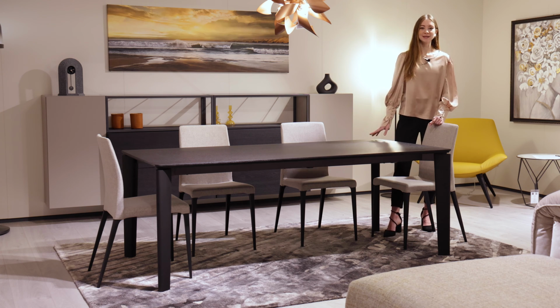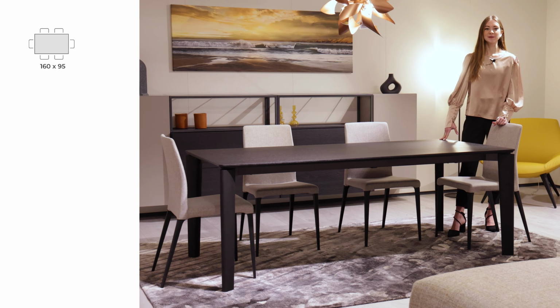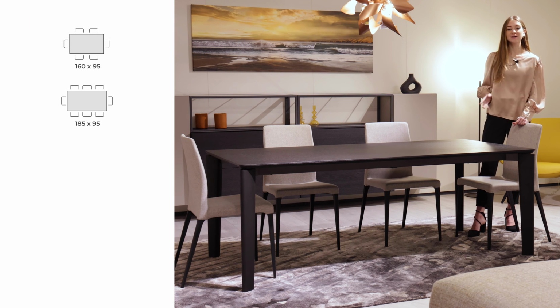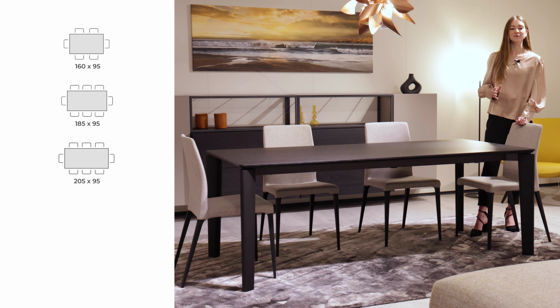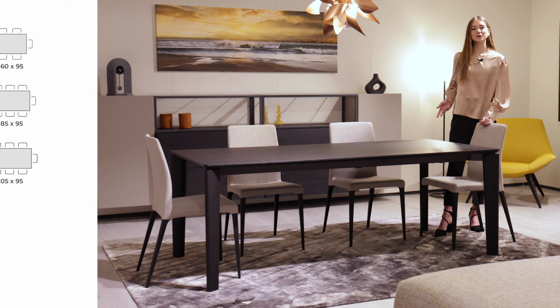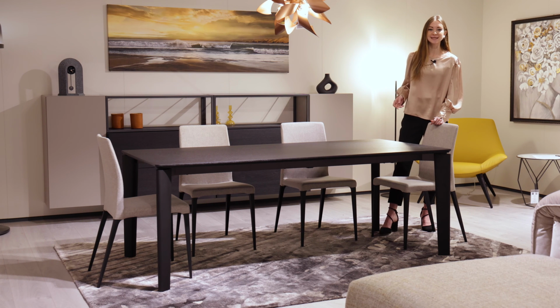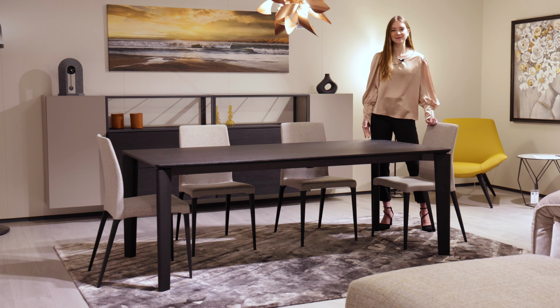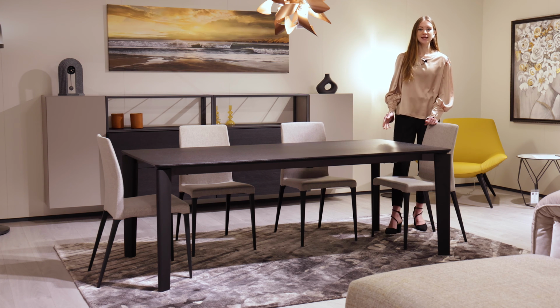Alternatively, if you opt for the rectangular version of the table, you can choose from the dimensions of 160 by 95 centimeters, 185 by 95 centimeters, or the largest version of 205 by 95 centimeters. These can all be fixed or extendable. Here in the showroom, we have the largest possible extending rectangular version of the table, which is 205 by 95 centimeters, and it extends to a length of 305 by 95 centimeters, thanks to 2 50 centimeter wide extension leaves.